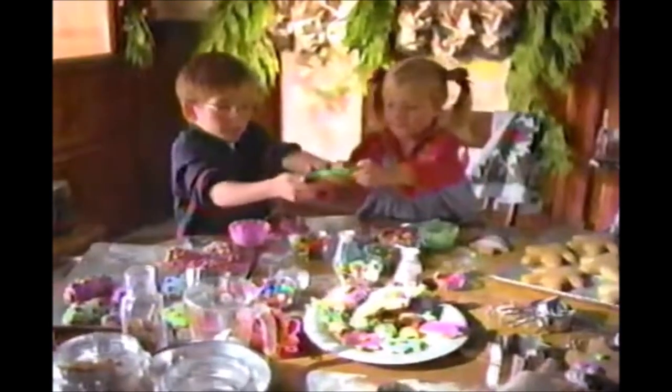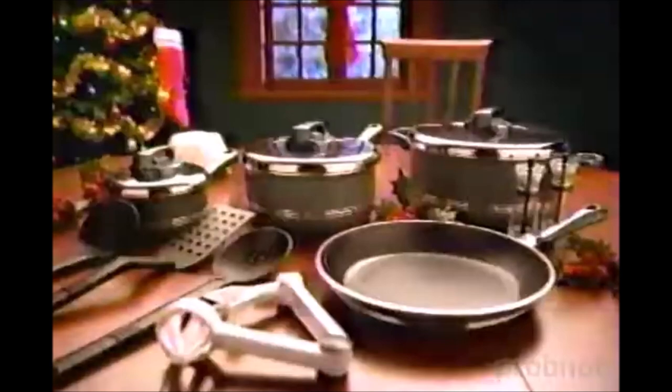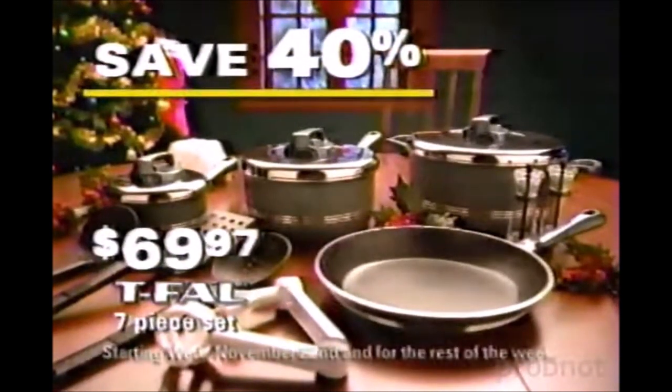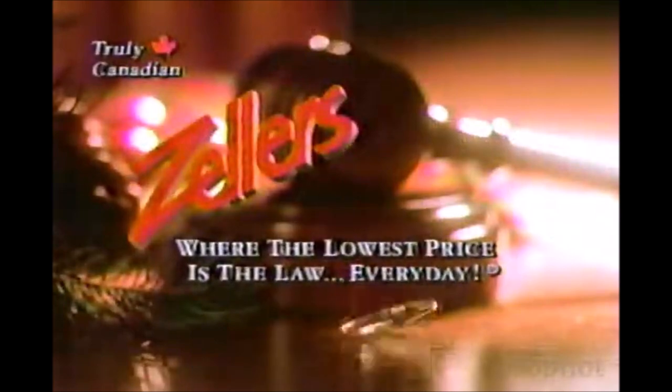Special Christmas greeting is being brought to you by Zellers, the same people who bring you these very special Christmas savings. Save 30% on all outerwear and winter accessories for the whole family, plus save 40% on the 7-piece Tefal cookware set, just $69.97. Merry Christmas and lower prices from Zellers, where the lowest price is the law every day.